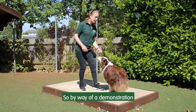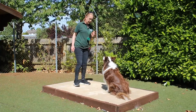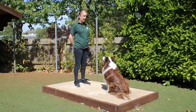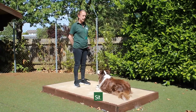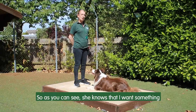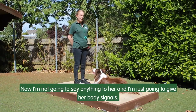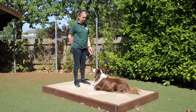So by way of a demonstration, sit and wait. I'm going to put Reefa through her paces just on verbal cue. Down. Sit. Sit. Stand. So as you can see, she knows that I want something, she's not completely sure. Now I'm not going to say anything to her and I'm just going to give her body signals.